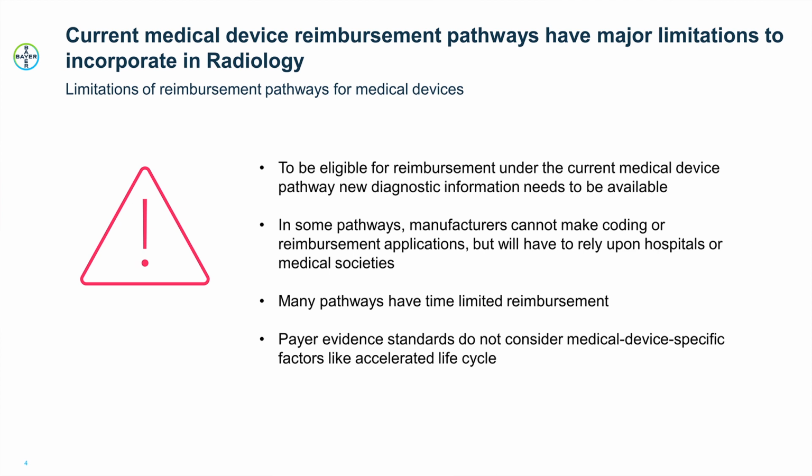Now, in some of the existing pathways, manufacturers also cannot even apply for coding or for reimbursement changes, but they have to rely upon hospitals and medical societies. If you think about the US, in order to receive a new CPT code, a current procedural code, the American College of Radiology needs to make an application to the American Medical Association, and getting a CPT code is really only the first step in getting reimbursement.